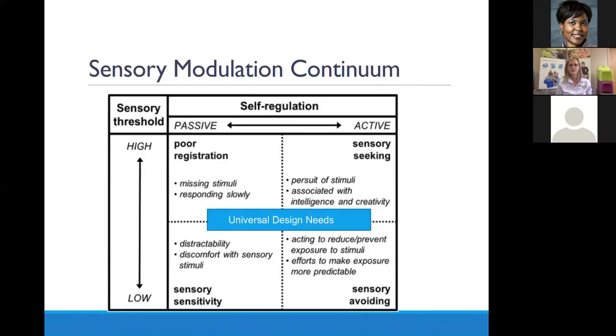So the sensory modulation continuum, as we talked about, has many different, you know, you're high, you're low, you can be sensory seeking, poor registration, meaning that you respond more slowly, versus very active. And we think about this universal design need as that balance, that way that we can balance self-regulation and help the student become more self-regulated, where they can receive the input they need in a way that they can do by themselves.